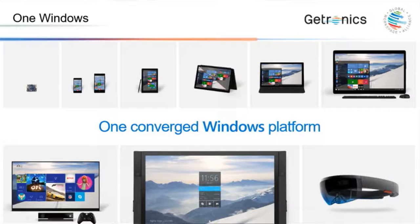So one of the biggest changes with Windows 10 is probably this here, one converged platform. What does that mean? You now have the same Windows on all kinds of devices: your laptop, your desktop, your phones, whatever. And this is actually a big game changer. It means if you develop applications today for a desktop or a laptop, they will also run on a Windows Phone. So regarding application compatibility, that's a huge game changer for Microsoft.